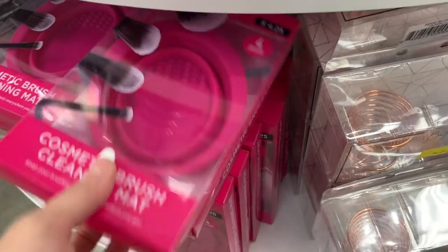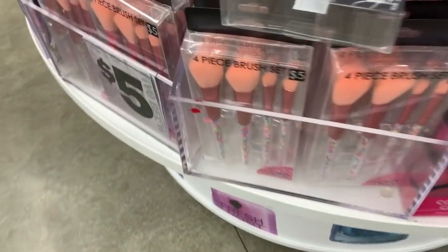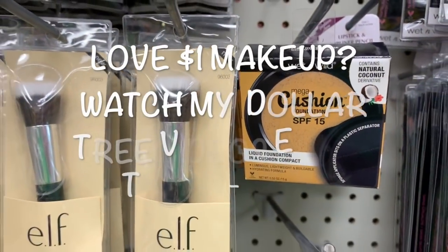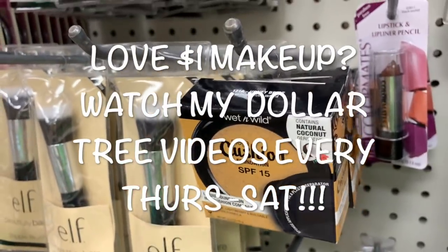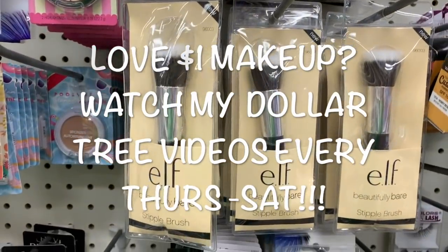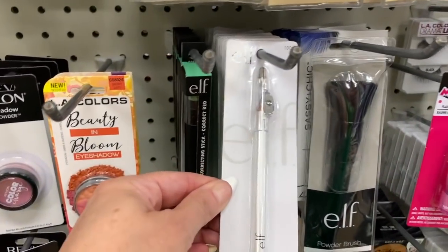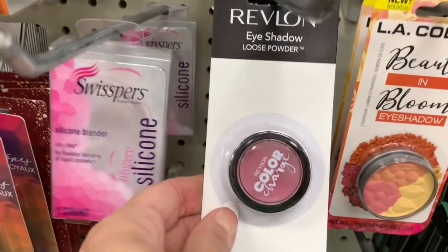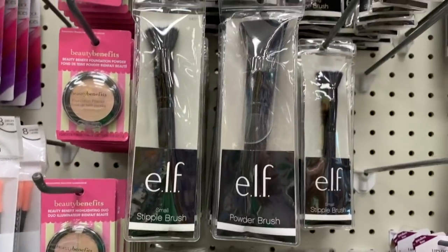The cosmetic brush cleaning mat, that looks really durable and nice for $4.25. $5 for those brushes. The Wet n Wild Mega Cushion foundations, those are still here. I think we have about 4 to 5 shades. The e.l.f. brushes are still here. Eyeliner pencils, the Color Correct, Revlon loose eyeshadows are still here. We have even more e.l.f. brushes here.